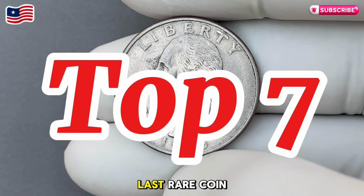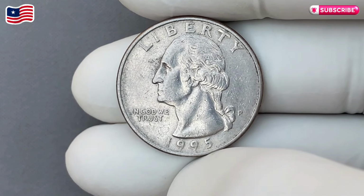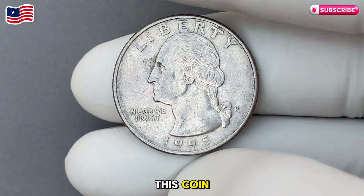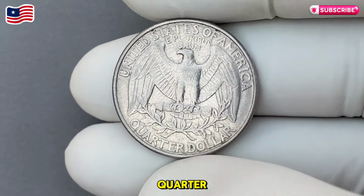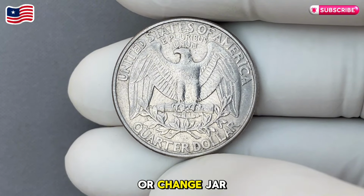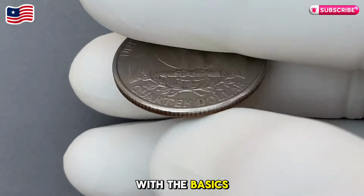Top 7, and last rare coin, we're diving deep into a coin that's often overlooked, the 1995 United States quarter dollar. This coin may seem like just another typical quarter, but trust me, if you've got one of these sitting in your collection or change jar, you might be sitting on a real treasure. Now, let's start with the basics.